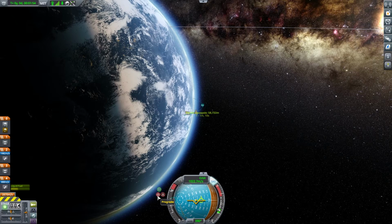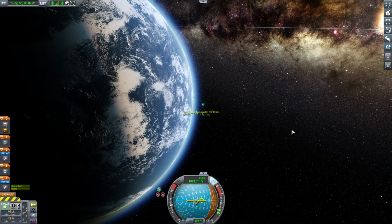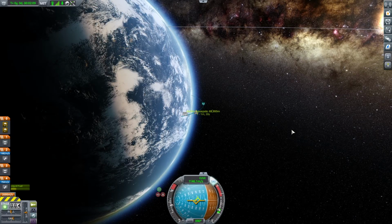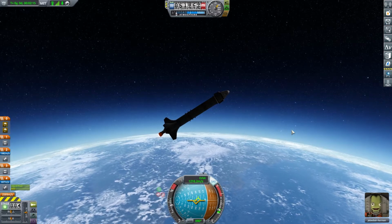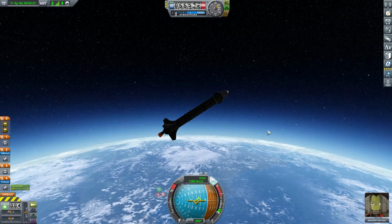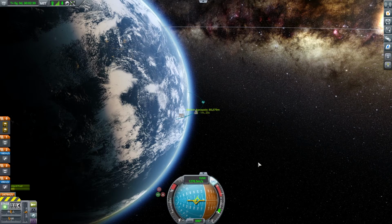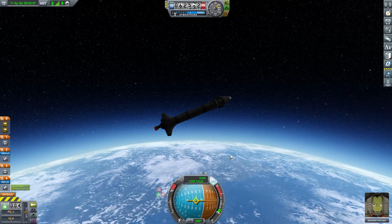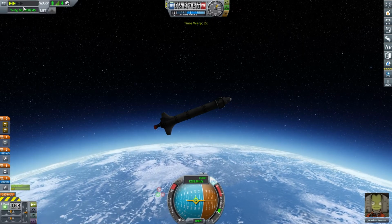And Jebediah has gotten a level, so we can follow prograde and retrograde now. Push that out a little further. Pretty decently built rocket, I would say. This is not going to help us circularize, but we'll see what we can do with what we have. I'm going to go ahead and cut that. Okay. Now we're going to just follow the prograde, and we're going to just glide on up here. Let me carefully speed up the time.